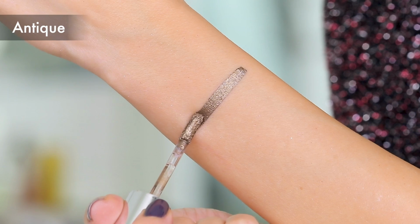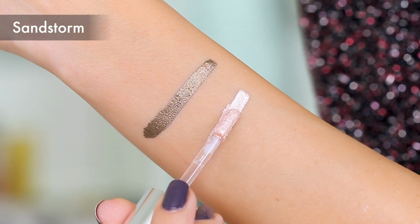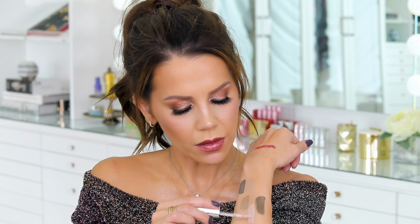Isn't that gorgeous? They dry down very, very smooth. They don't dry down sticky, tacky, or weird. And other shadows layer beautifully on top of these. So if you're looking to make a dramatic statement look and you need a base that is metallic like this, and you want to work with other products on top of it, this is such a nice item. I really, really love them.